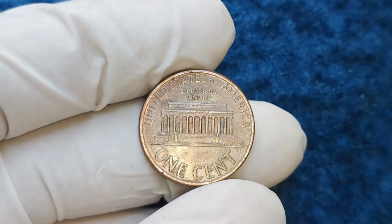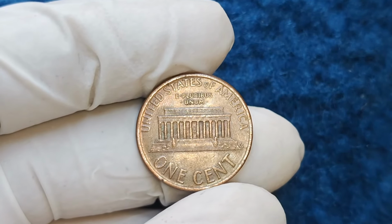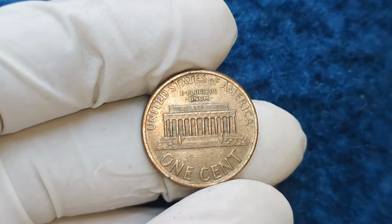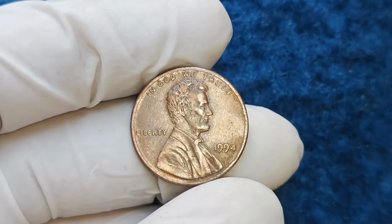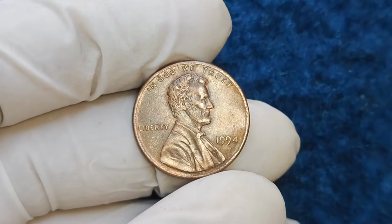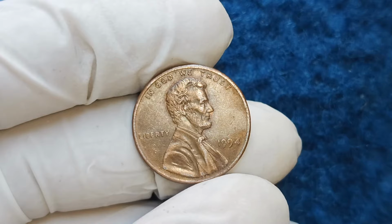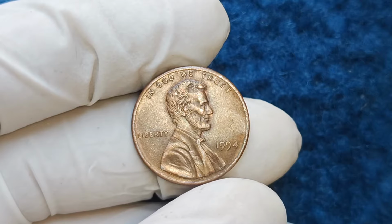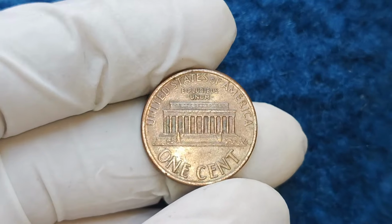So now you're probably itching to check your pennies. Here's what you need to do, as some of these errors are tiny, and you don't want to miss them. Check for doubling on the date and letters. Look especially at Liberty and In God We Trust. Inspect for weird shapes or cracks. If the coin looks slightly broken or off-center, it could be valuable. A normal 1994 penny should weigh 2.5 grams. If it's heavier or lighter, it could be a wrong planchet error. Check online auction sites like eBay, Heritage Auctions, or PCGS to see what similar coins are selling for.